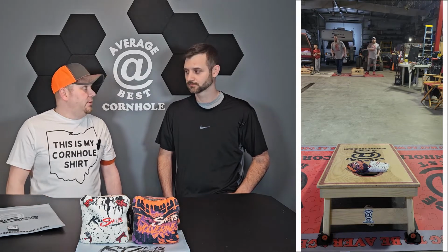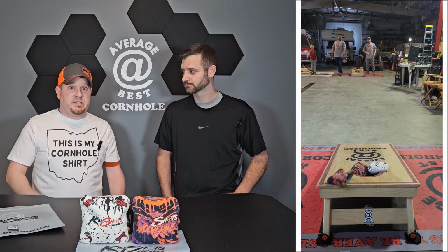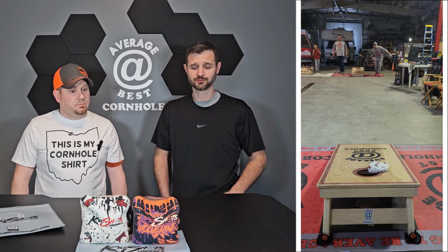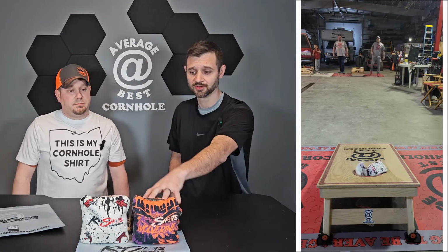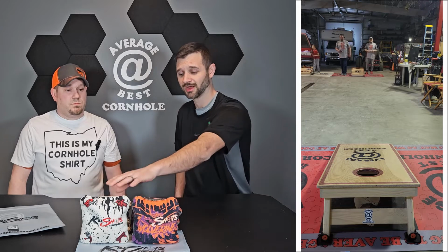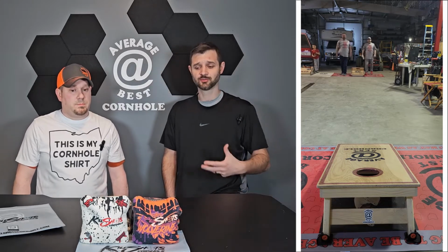That carpet is definitely well known for its consistency. Capable shots. I'll kind of go first. I don't have a lot of shots in my arsenal. You guys know that. I can do things with the Wolverines that I wasn't able to do with the 357. Like, I was able to cut these pretty well. I kind of struggled with these. Again, that's just more my throw.